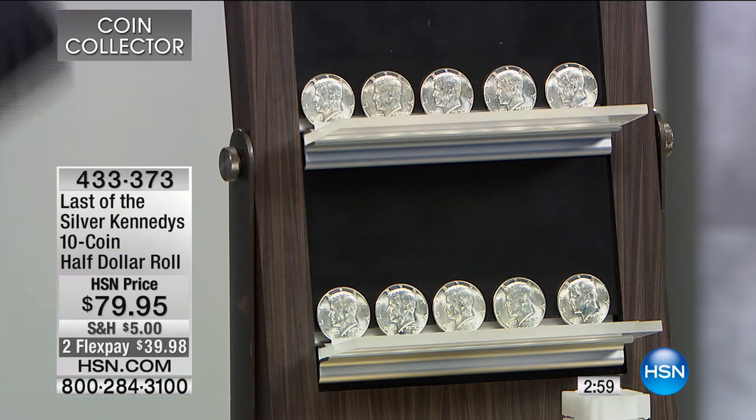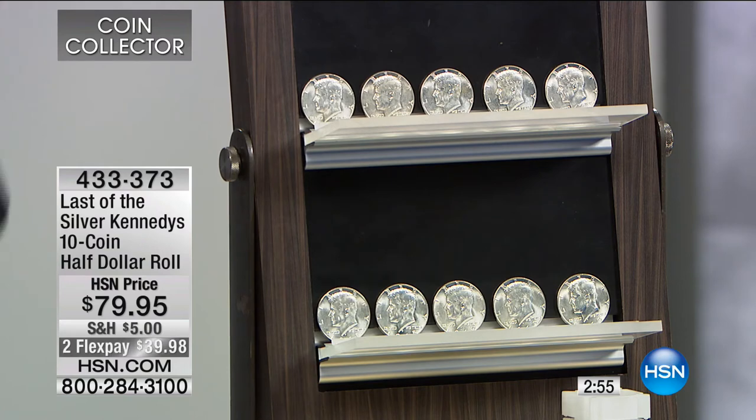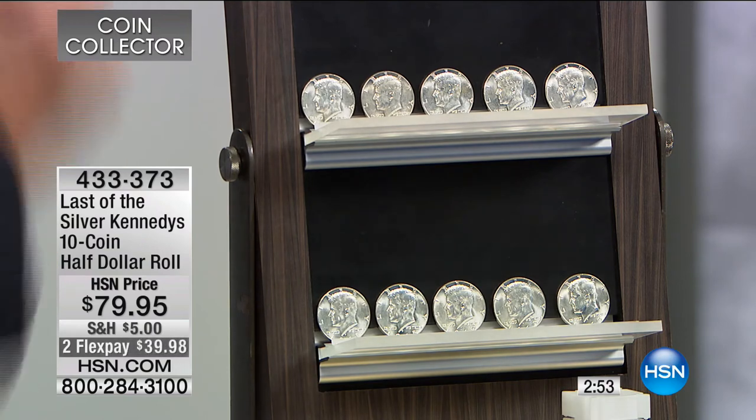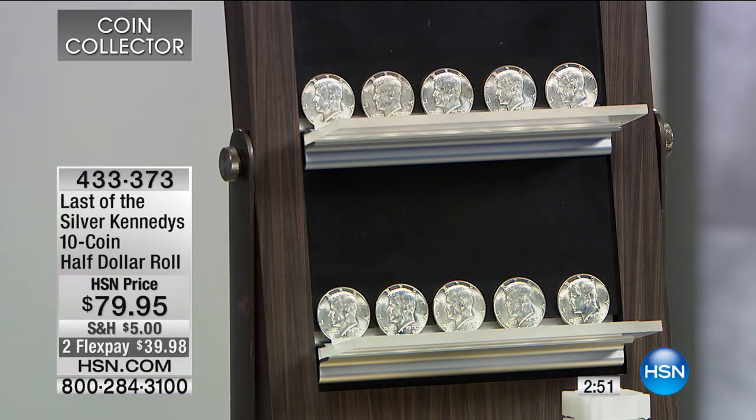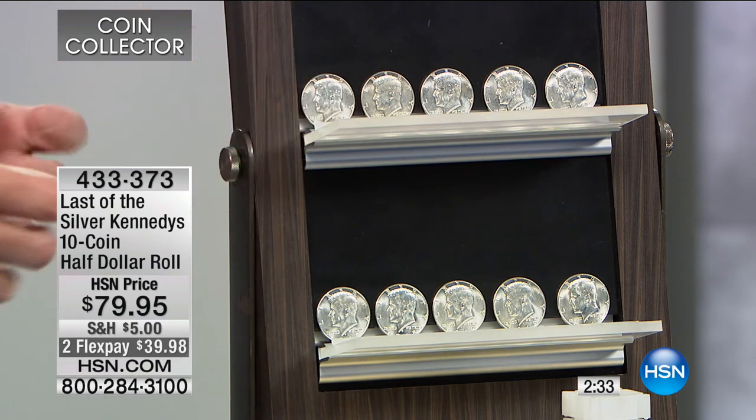It was $1,100 shipping. I had to pay $1,100 shipping to get those, because our warehouse isn't in Florida here. So $5 shipping all of a sudden looks really good to me, when I had to lay out $1,100 to do that. So $5 shipping, what a great way to do it, because that's a great way for you to do your collection.